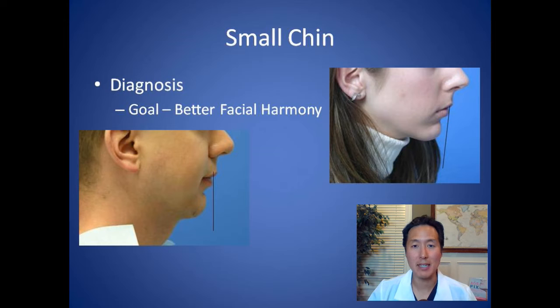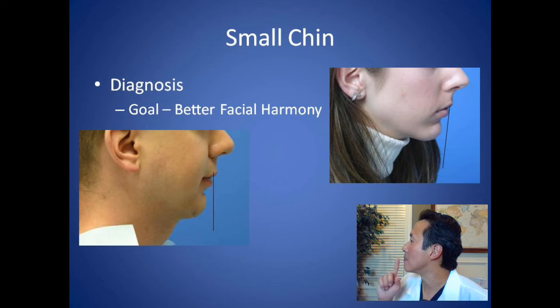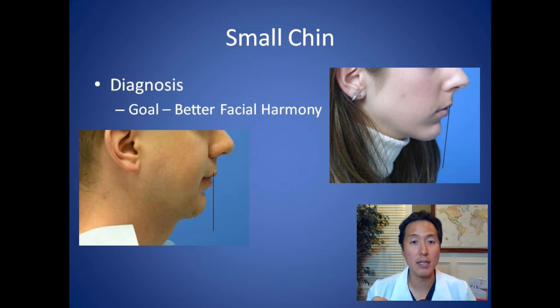So a small chin basically is a chin that we diagnose very simply. If you take a picture of yourself in the profile view, meaning from the side, and you take a line that goes perpendicular to the ground, and you go straight from the most projecting part of your lower lip straight to the ground, a male chin should project to where that line is. You can see on that picture on your left of a man and that straight line coming down from the front of his lower lip and his chin not projecting anywhere near where that line is.